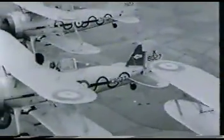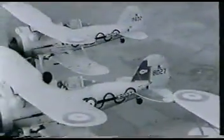The Gloster Gladiator, though a delight to fly, hardly reflected the technical advances made with the S6 at the beginning of the decade, although it impressed the public at air displays.